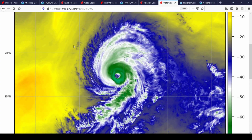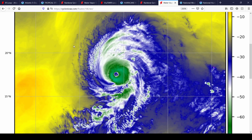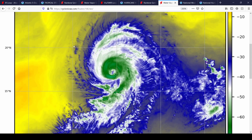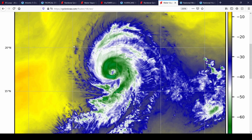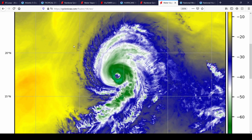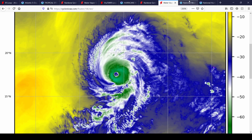So it'll be interesting to see how long it holds this appearance for. Of current thinking, if I remember correctly, it's forecast to at least maintain its intensity for the next 6 to 12 hours or so before it starts to get impacted by these inhospitable conditions here. So we'll see if it goes to schedule here, or if it decides to fight a little bit more before giving in to these unfavorable conditions for this storm.